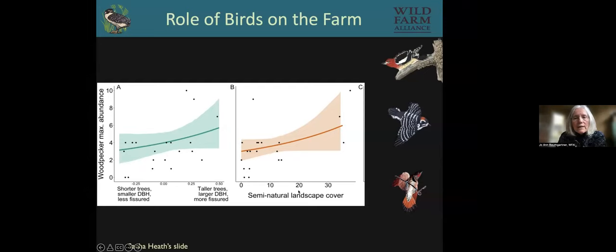And likewise, she was looking at the habitat around the farms and finding that there were more of these woodpeckers as the semi-natural habitat increased.